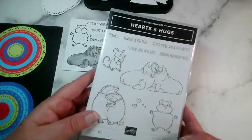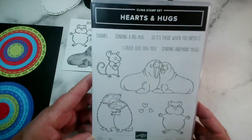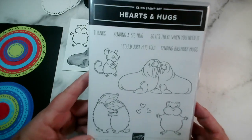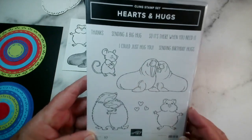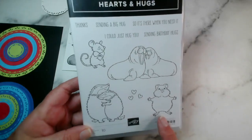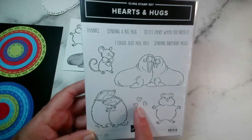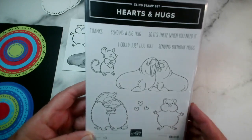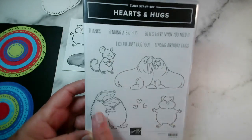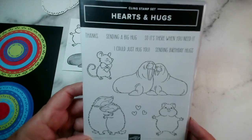The Hearts and Hugs stamp set can be found on page 61 of our latest annual catalogue, and as you can see, it features cute characters. We have 4 main images. We have the 2 walruses, we have the cute little mouse with the heart, we have the hamster, and we have the 2 badgers. There's also a few little hearts here, and there is a coordinating die set that goes with this that obviously cuts out these images but also cuts out some stalks and flowers as well.